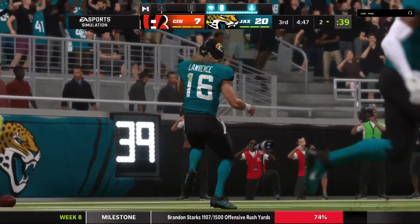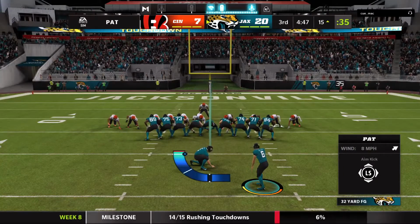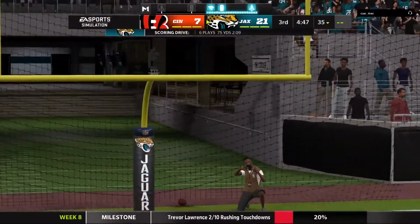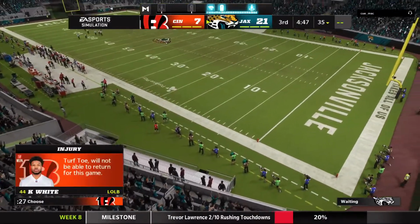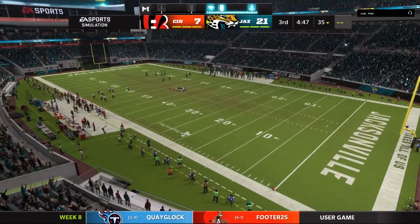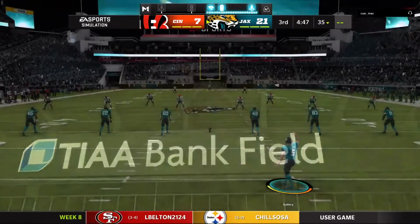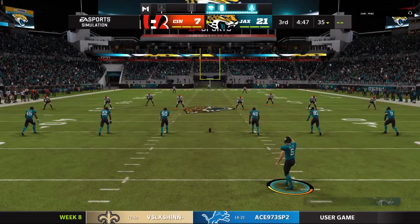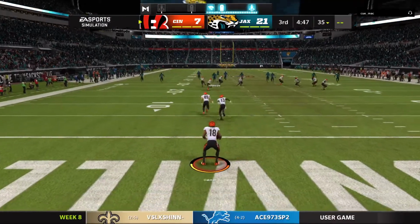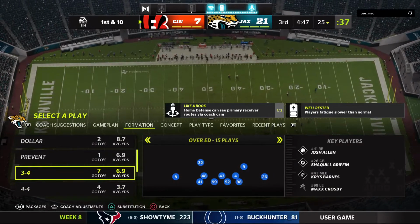Trevor Lawrence, a 5-yard touchdown run. And the Jaguars take the opening kickoff of the 3rd quarter and drive right down the field to extend their lead. Extra point up and through, and it's now 21-7. Set now to kick this one away, and off it goes. They'll elect to bring it out here from the end zone. First and 10 at their own 25-yard line.